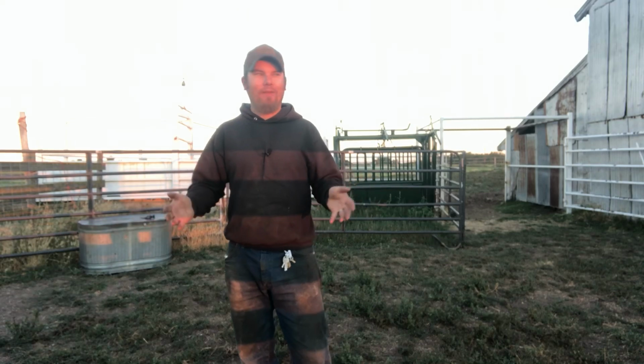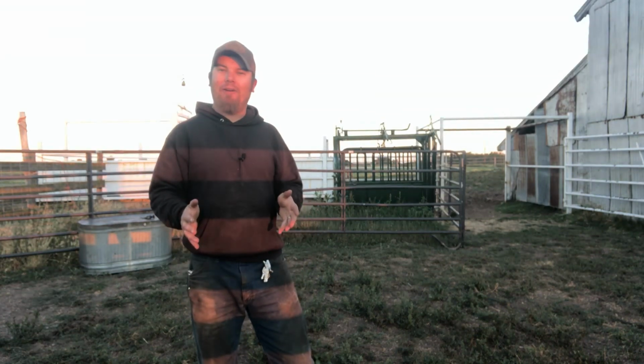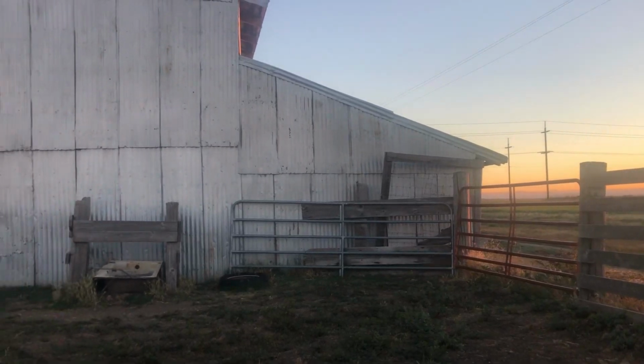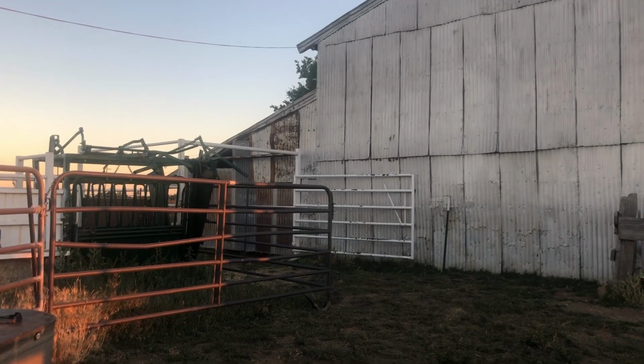Once I have the cows or the calves or whatever I happen to be working on in this area isolated and separated from whoever they're with, the next thing that I need to think about doing is getting them in that squeeze chute. So let me show you how I do that. The sun is screwing up this shot a little bit, but basically it's the same principle we use in the big corral. We get them in this corner, and then we can sweep them around the barn and go back into where the white gate is there.